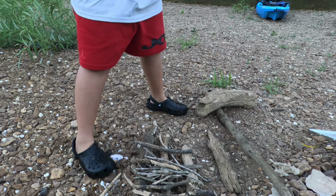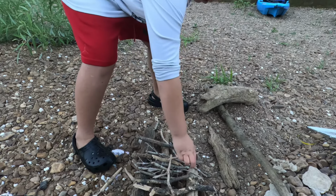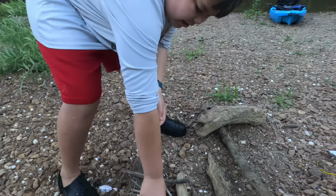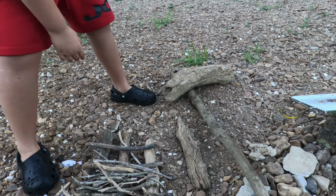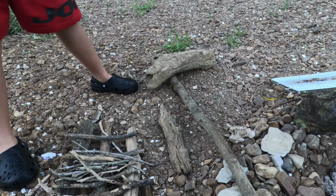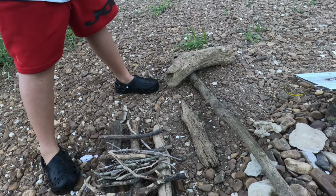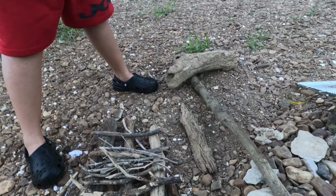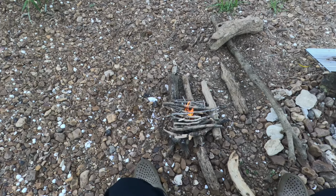I'm gonna start a morning fire. Georgie's getting the little twigs ready. My hands are cold. Definitely a chilly morning. We'll get a fire going. Still having fun though. Caught some fish. Looks like we got ourselves a little fire going right now, finally.